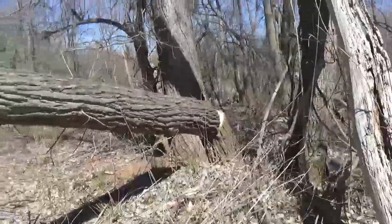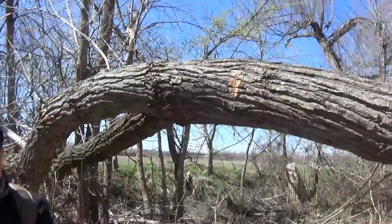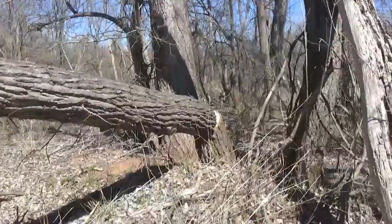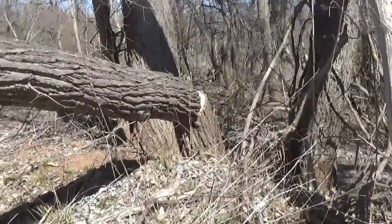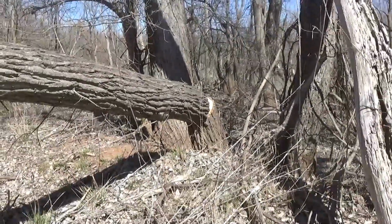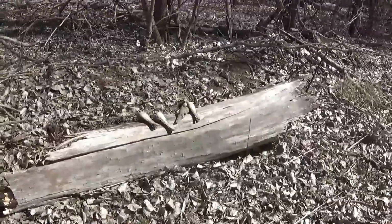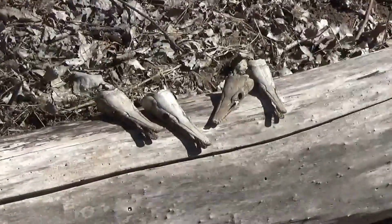And then right here is where the log came down over the road. Looks like someone cut that. That's what's weird. Someone cut that. Or maybe is that beaver? Did a beaver do that? No, that's a saw. Now, why would someone cut the fall? That's weird. And then right here is the, and then putting those there.